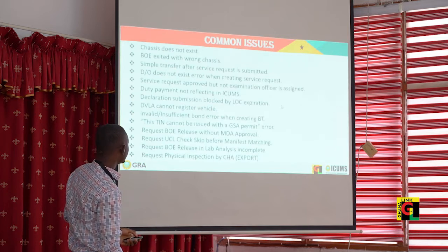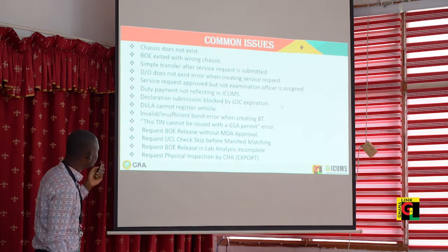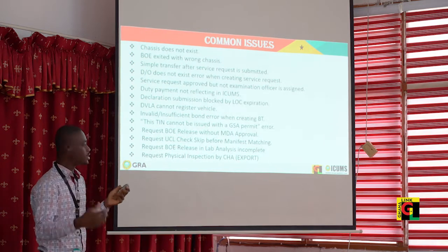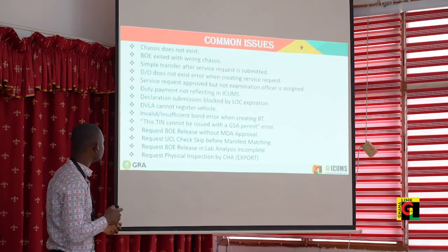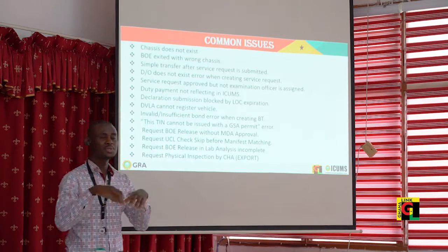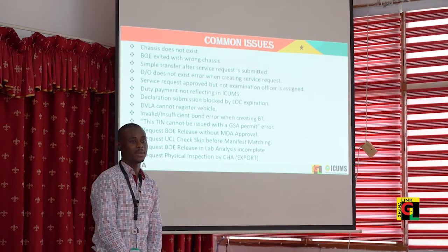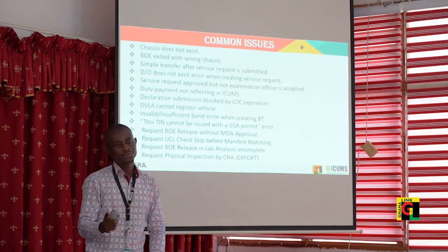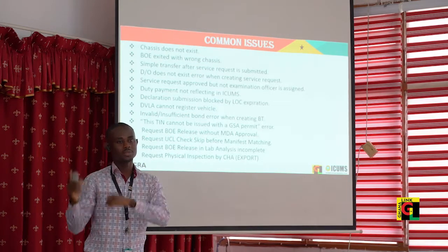So we are almost through. I'll quickly talk about this issue. BOE exited with the wrong chassis, then e-tracking will come and continue with the process. So if you exit a BOE with a wrong chassis number, you need to correct the information both on the BL and on the BOE.